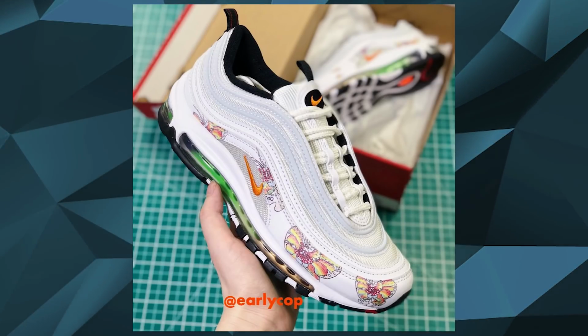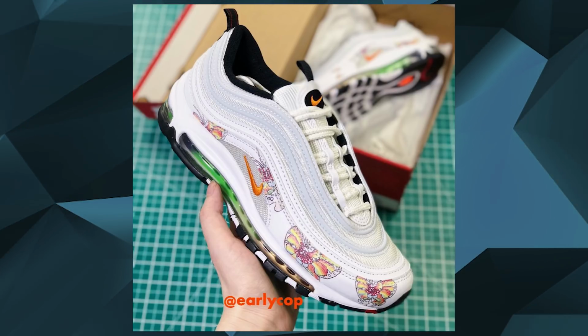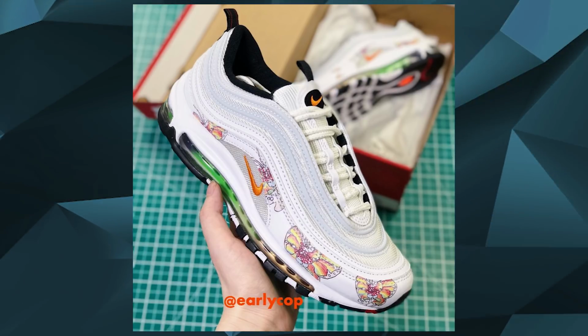Moving back to Nike now, and we have the Air Max 97 and Supreme collaboration. This will be the biggest shoe of the year if it does release, so take this with a serious pinch of salt because this is nowhere near being confirmed. But using Mark Gonzales', or Gonz's, butterfly print on the mudguard, this trainer will be probably the best 97 to launch in 2018.